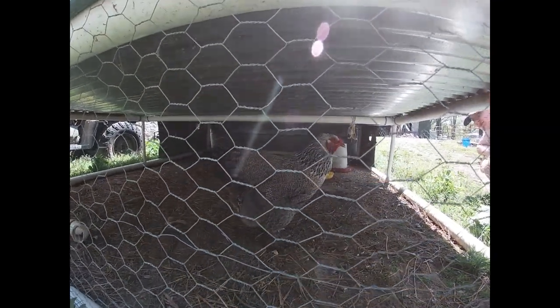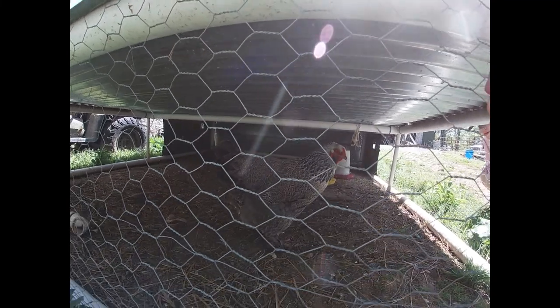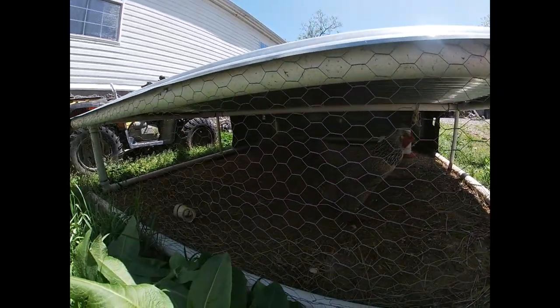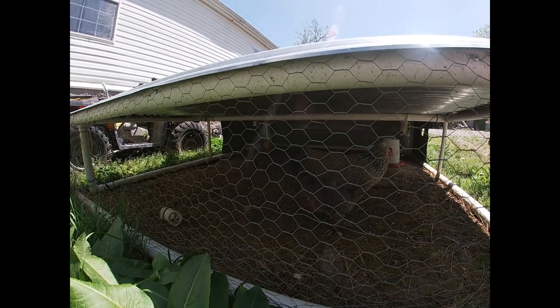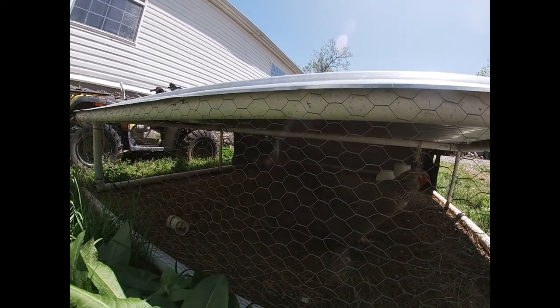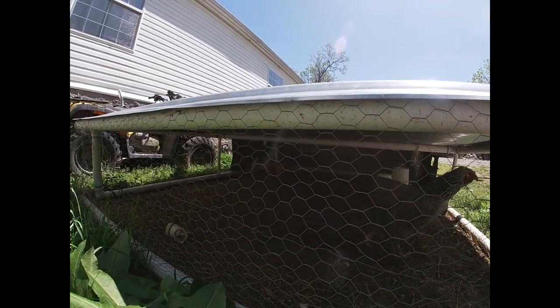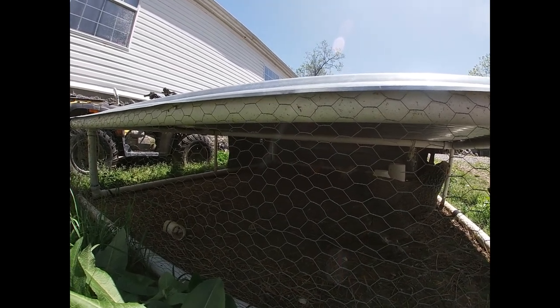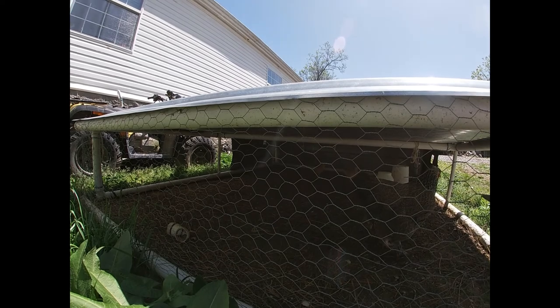So here is the chicken that I was talking about that had something happen to her foot. Every once in a while, you'll still see her kind of limp, but she still gets around. She's actually been laying a few eggs now and then. She's part of an older group of chickens that we had. She's probably 4 or 5 years old.